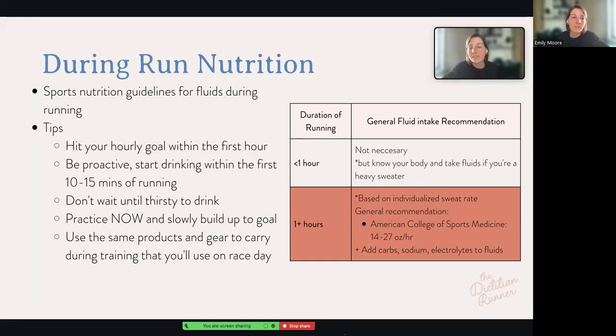Like carbs, for fluids we want to sip early and often. Start sipping within the first 10 to 15 minutes of your run. Don't wait till you're really thirsty to drink, because that could be a sign that you're already a bit dehydrated. Figure out where you're at now. How many ounces are you generally getting an hour right now? And where can you optimize?